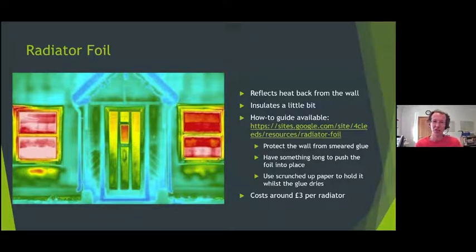To help reduce this, we can fit a reflective foil behind radiators. There are a few different types of foil that can be used, and they're all pretty similar in their performance. The type that I've found to be cheapest and easiest to fit is essentially a type of bubble wrap with foil on both sides of it. The bubble wrap layer also acts as a thin layer of insulation. The link here gives some instructions on how to fit this insulation.